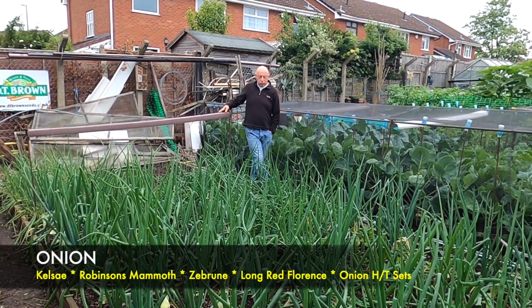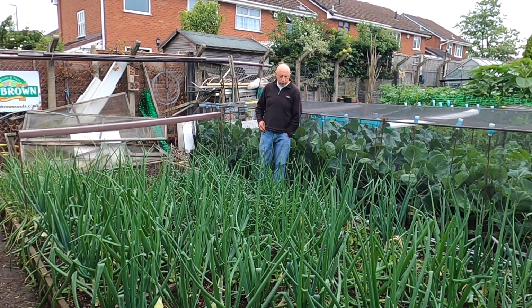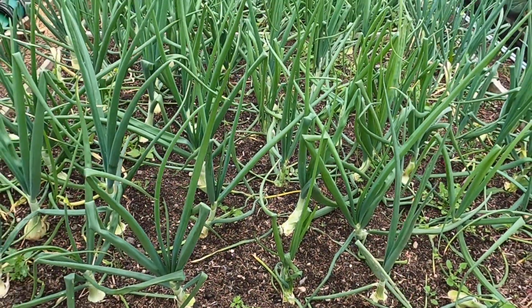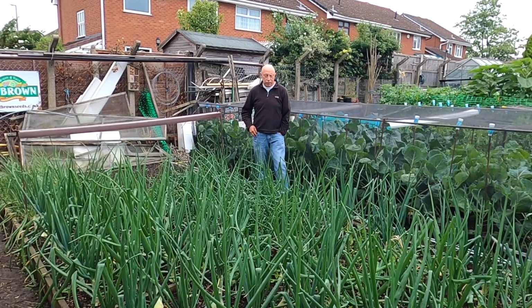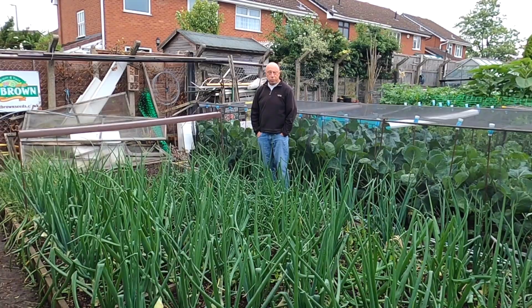Moving on to these 2 onion beds. These have done really well for me this year, and I've run the gauntlet a bit. I haven't actually netted them, and a couple of plot holders on site have been hit already by the allium leaf miner, but I will be netting this later on, probably in the next few weeks, ready for the second round of the allium leaf miner. So I'm very, very happy with the crop so far.